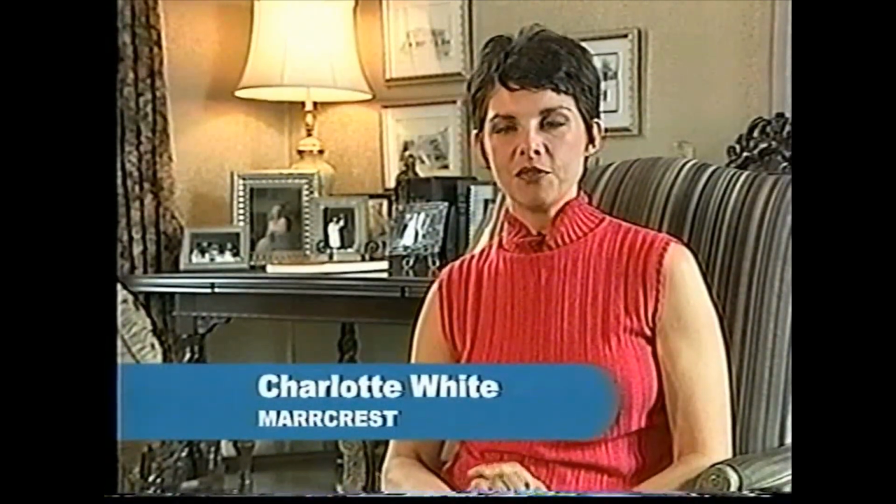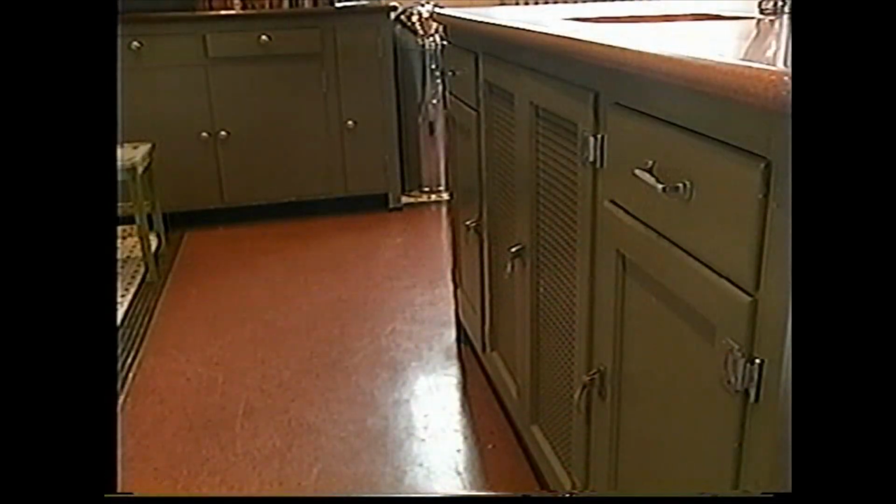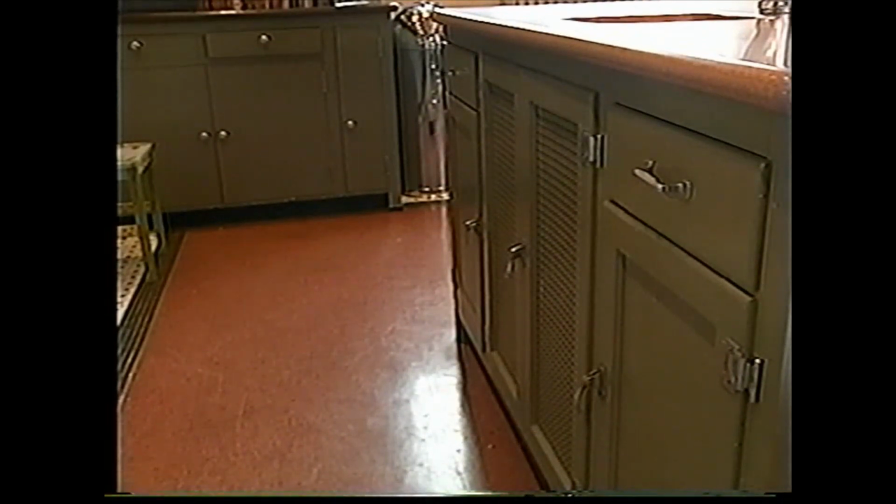The most wonderful thing about that is the island in that room. The face on the island was from an original cabinet that was sitting on the back porch. We took the face of the cabinet, recycled it, kept all the mismatched hardware on there, none of it matches, and it has made a wonderful, wonderful addition to the kitchen.